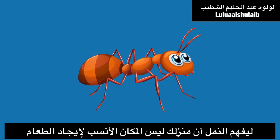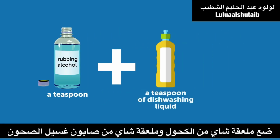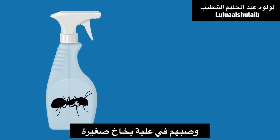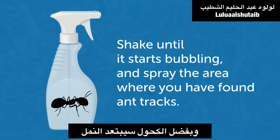To make ants understand that your house isn't the best place to hunt for food, mix a teaspoon of rubbing alcohol, a teaspoon of dishwashing liquid, and a cup of water, and pour it into a small spray bottle. Shake it until it starts bubbling, and spray the area where you have found ant tracks. Thanks to the alcohol, the ants will stay away.